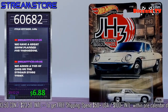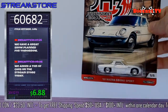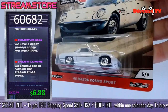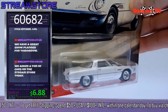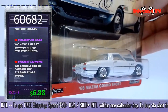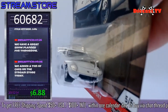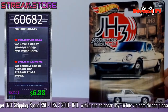Nope, that's not a Karmann Ghia, folks. It's not a Porsche 914. That's Hot Wheels Premium Japanese Historics, metal on metal. That's a 68 Mazda Cosmo Sport. That's right. Real Riders, rubber tires, all white. This car is heavy, and man, that is cool. Got the double red taillights on the back. It's got the beautiful, beautiful sloping nose with the Mazda logo right there on the front, from the 60s. How about that for a Japanese domestic?